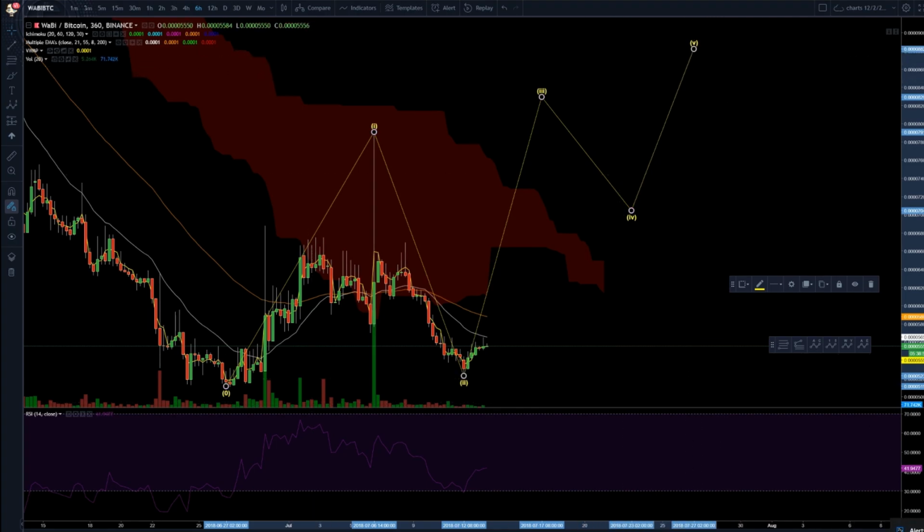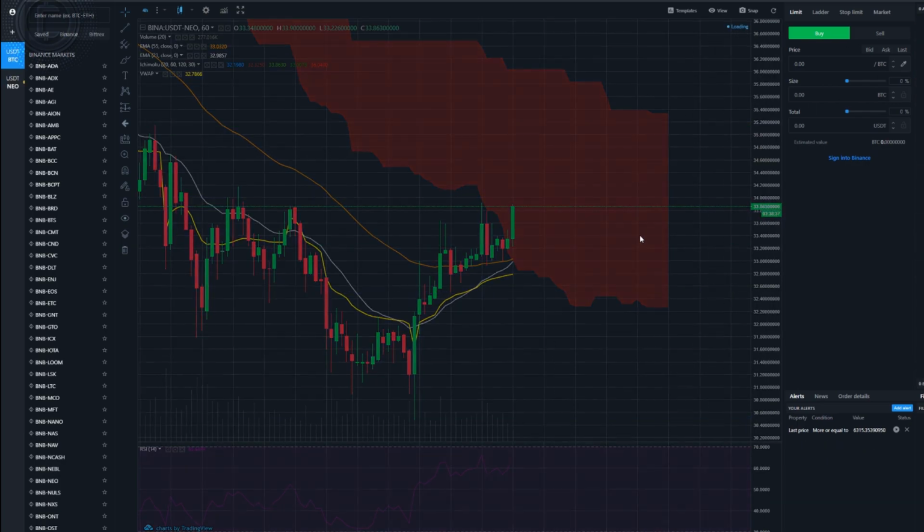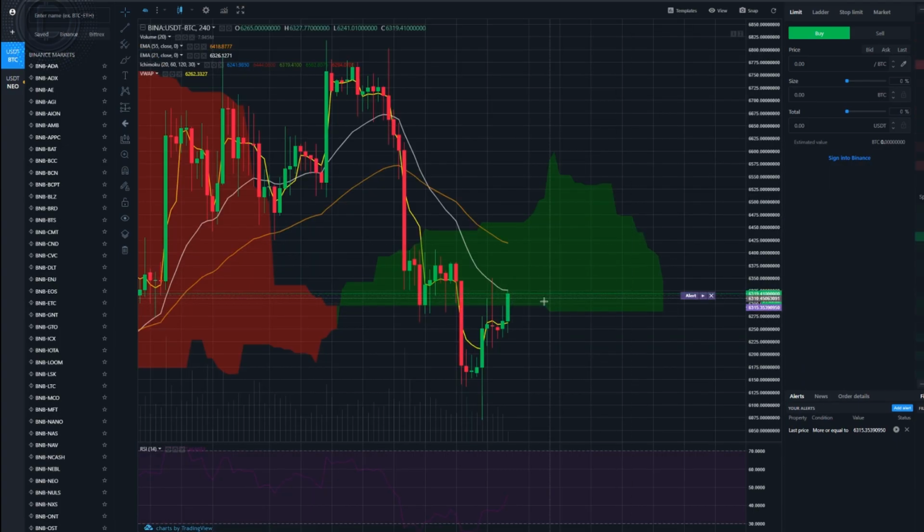Why do I say this? Binance USD. That was an alert. So let's just take a look real quick, guys. Binance Neo, USDT, Bitcoin. Okay, so Bitcoin. Let's take a look. So we hit that EMA. That's why the alert was there, guys. Definitely need to watch this closely. We might get a pump.